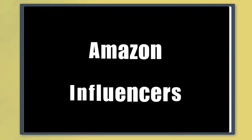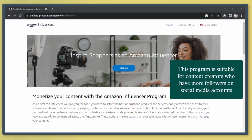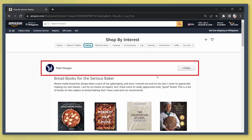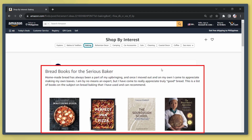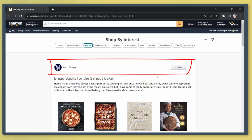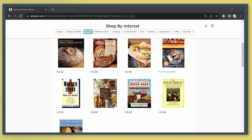Next, Amazon influencers. This program is best for content creators who have one or two social media accounts, such as a Facebook page or Instagram account. You must have content published with good activity and engagement, and also, you must have tons of followers. This way, Amazon will know that you have influence over your followers and can entice them to purchase the products. This program allows you to create an Amazon store. You can see users that you can follow on Amazon. These people are using the influencers program. They can choose tons of products on their Amazon storefront.